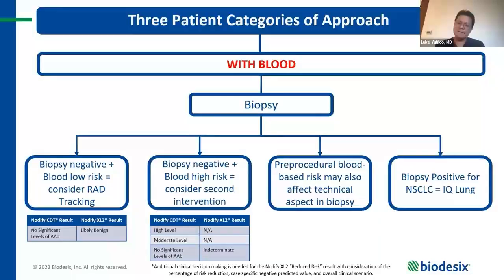And so we have to make the decision whether to trust this biopsy or not, since it was not congruent with our clinical impression that we were so sure this was cancer. And so the Nodify Lung test can help us with this too. Because if the biopsy is negative and our Nodify Lung shows likely benign, then maybe we can be more comfortable with scanning in 3 months. However, if the biopsy is negative and the Nodify Lung test shows autoantibodies from CDT or an indeterminate XL2, maybe it warrants something a bit more aggressive, like a second biopsy for confirmation.